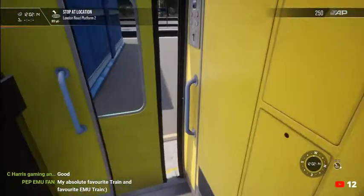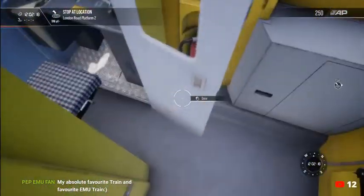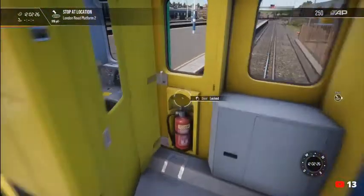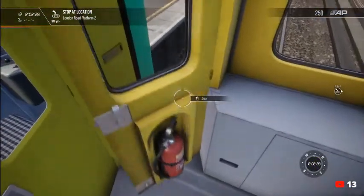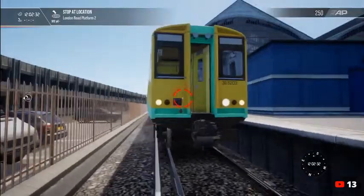Local door, close you up. We have a proceed aspect. No, we don't. So, seat. Can we sit here? We can. Look at this. This is nice. This is a nice cab. I like this. Door at the front. We can open that. Climb down. It's got a knuckle coupler. Interesting.